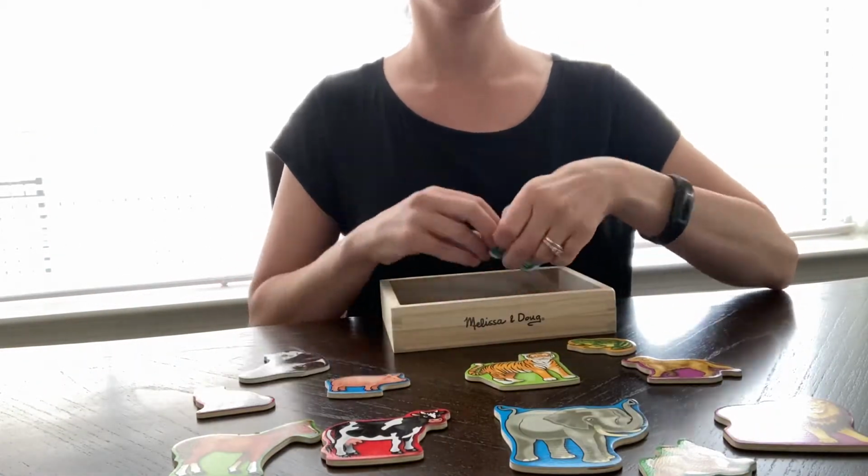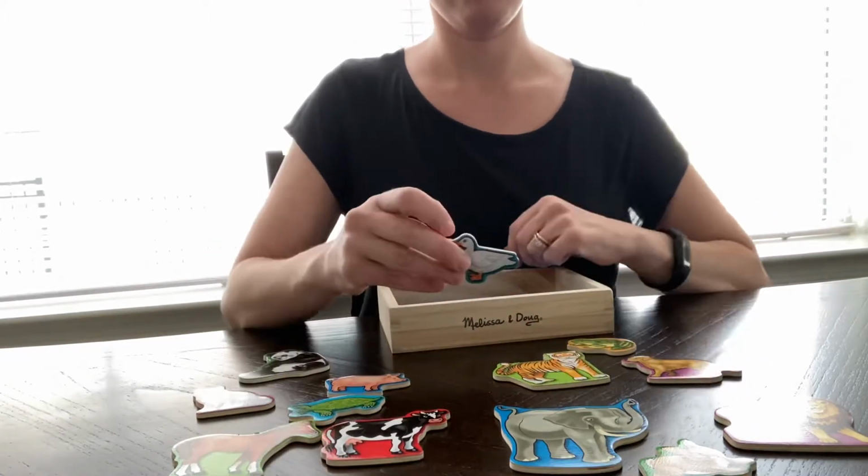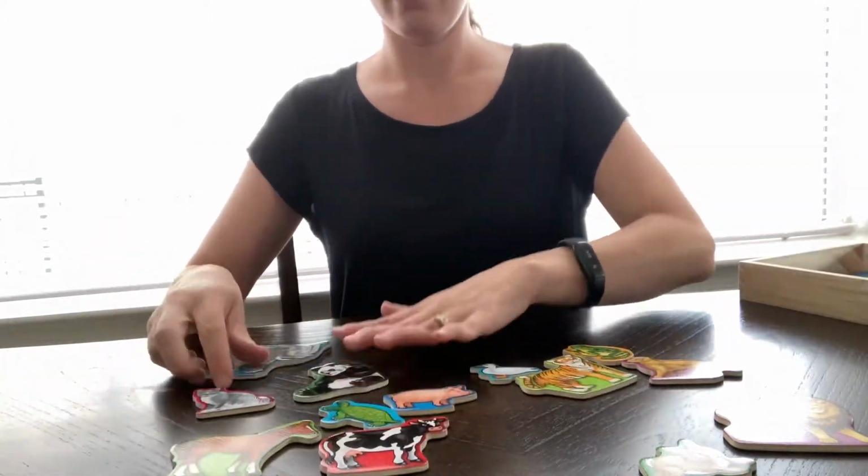We often line them up on the fridge, like on 2 different ends on the fridge with big animals versus small animals, so just have fun with it.